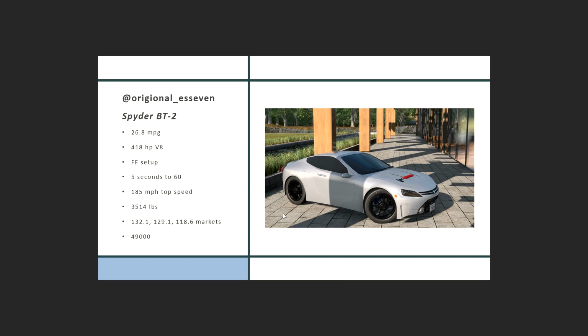The Spider BT2 by Original S7. 26.8 mpg with the 418 horsepower V8 front setup. 5 seconds to 60 here. We got 185 mile an hour top speed. 3,514 as the weight. That's a little bit more on the chunky side for a sports car, but it's okay. What carries it is its market scores: 132.1, 129.1, and 118.6. And it comes in at $49,000 even. Looks like the intake is sticking out of the hood a little bit, but that's okay. I mean, the styling makes up for it. It's a good looking vehicle here.